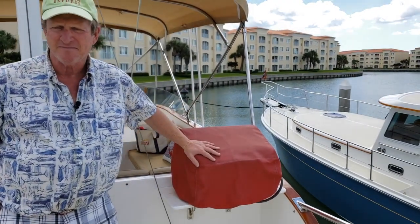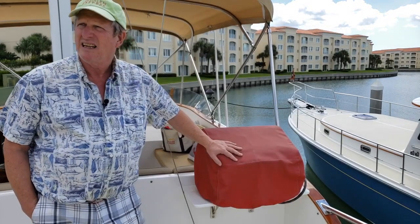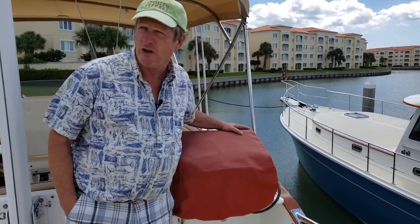That's it. So it's convenient to the propane locker, so of course it's fed from the same tanks, and I think you have an extra tank on this boat, don't you? I do have an extra tank, and also this has a shutoff of its own. Right, sure.